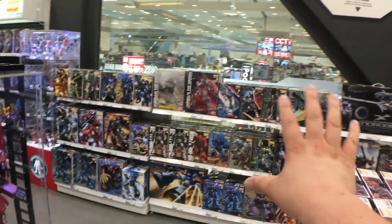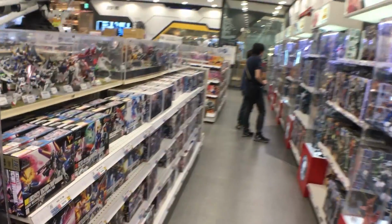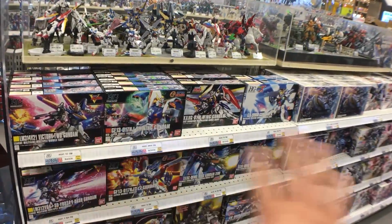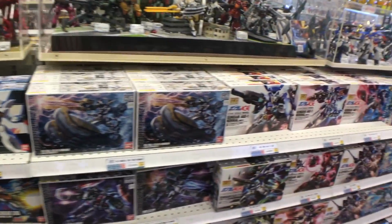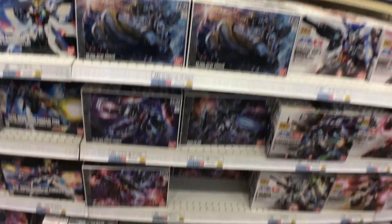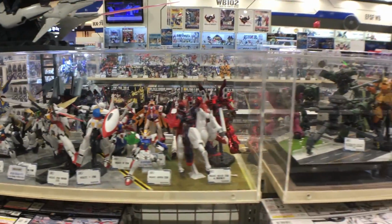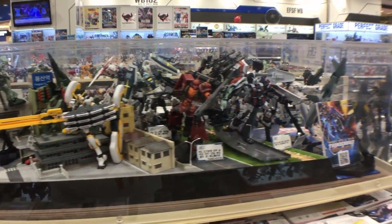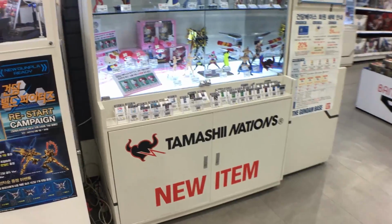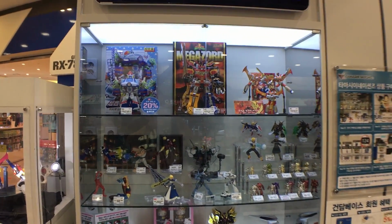So again, on the whole far right wall they have the MG kits. What do they have on this wall? Yeah, HGUC kits on this whole section. And the Max. These are the Thunderbolt kits right here. And pretty much most of what they carry they have on display. They've got their selection of Tamashii Nations and some other stuff.